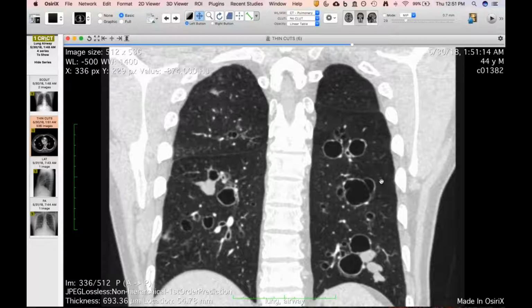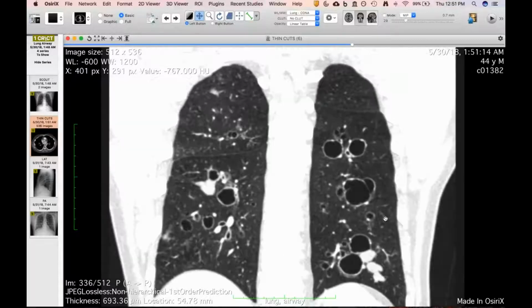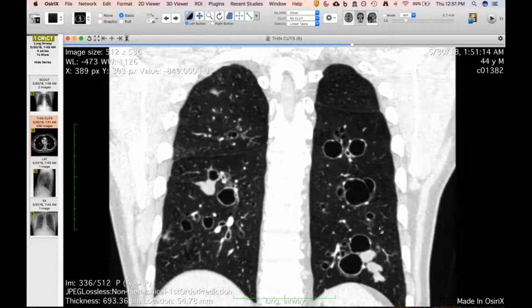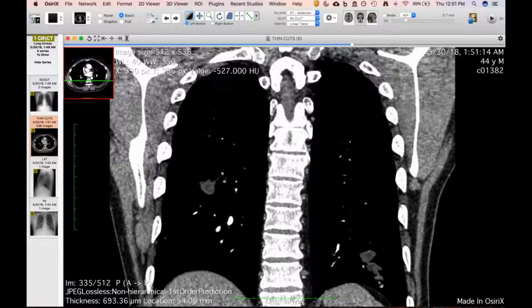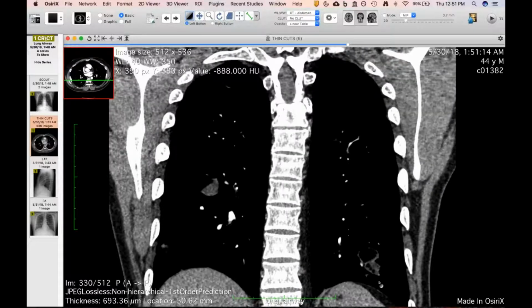Okay. Travis, in that particular image, if you change the window width, because there seem to be maybe some bronchi filled with stuff near the cystic spaces in the left lower lung. Yeah. There's no high attenuation mucus to suggest chronicity.